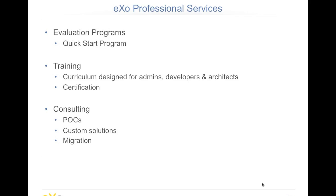And finally, as I was saying, we're an editor. We're not a consulting company, but we provide consulting services, professional services. So if you take the Express Edition, you can start with an evaluation program, like the Quick Start program. We also provide training for partners, developer training, administrator training, and for customers, user training, administrator training. And we also do some consulting. We have a consulting team, so we can help you on proof of concepts, to develop custom solutions based on the platform, or to manage migration from, for example, Jive to eXo or another solution. So that's it for the quick tour.